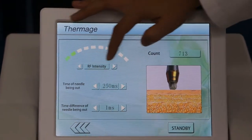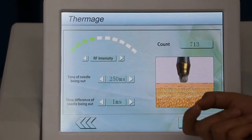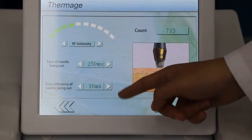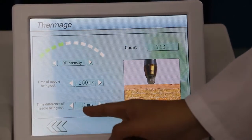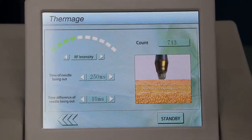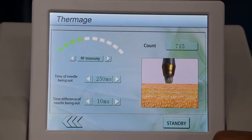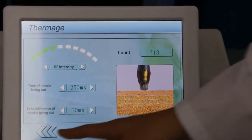You can also see the radio frequency intensity here, adjustable from 1 to 10. And the time of needle being out, meaning how many milliseconds one needle works on the skin. And this is the time difference of needle being out, from 1 to 10 milliseconds. Because when the needle penetrates into the skin, after 1, 2, or 10 milliseconds the energy will penetrate out. This is mainly to protect the skin surface from energy damage, so the energy goes directly into the dermal layer. It's a protection. On standby, it can work. There are also counts here to accumulate how many uses you have had. And this is the interface.